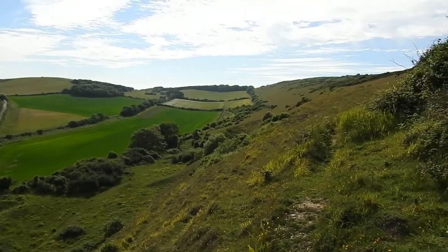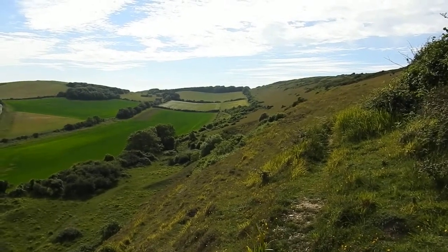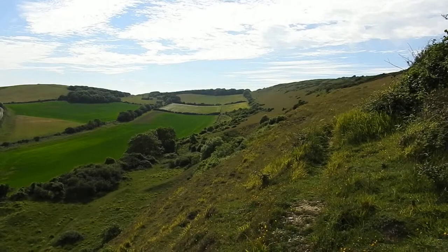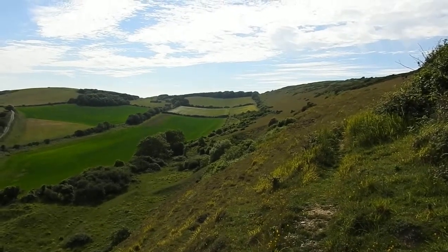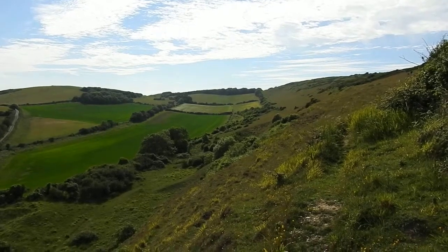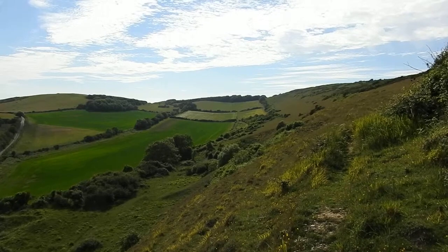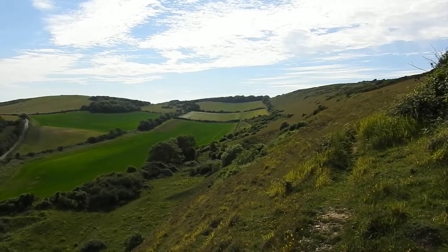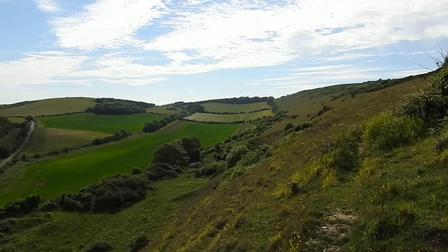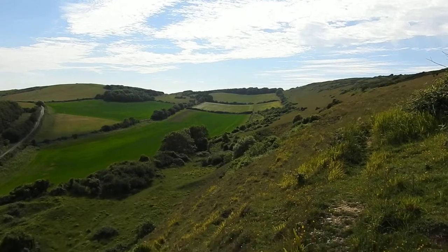Very scrubby chalk grassland, absolutely full of yellowhammers here, breeding, and linnets, which you can probably hear. It's retained its yellowhammers here because the National Trust and other farmers have retained arable, whereas on Ventnor Downs the arable directly adjacent to the chalk grassland has been largely reverted to species-poor grassland, and consequently the yellowhammers have vanished from Ventnor Downs, whereas here they've been retained.